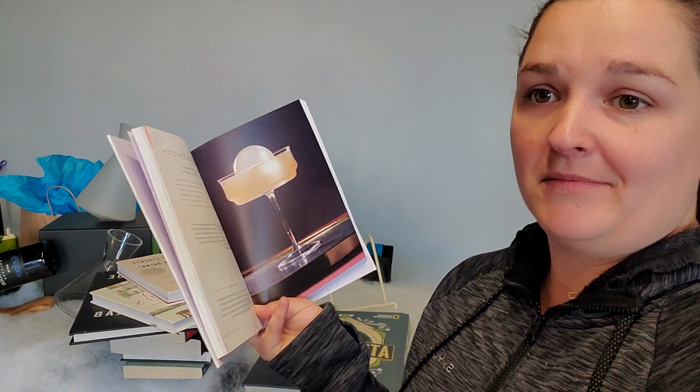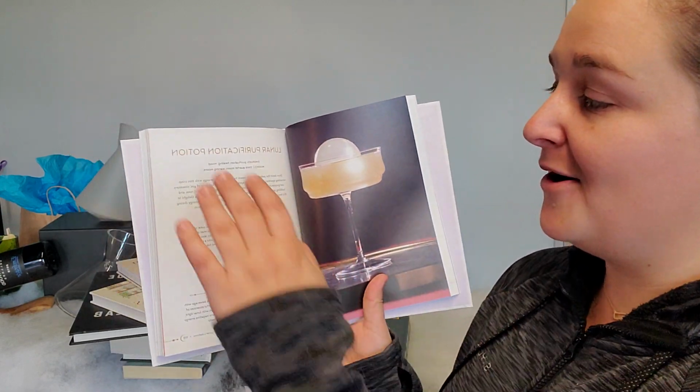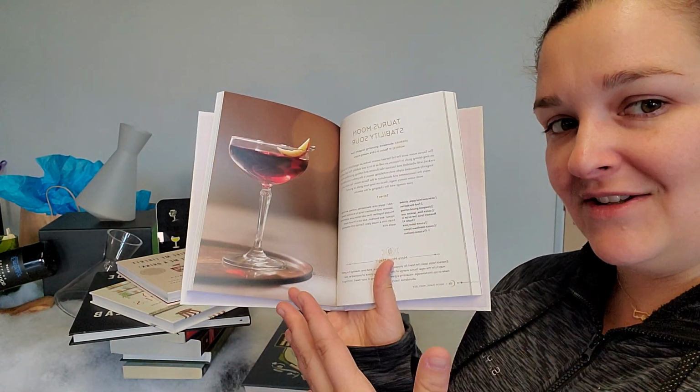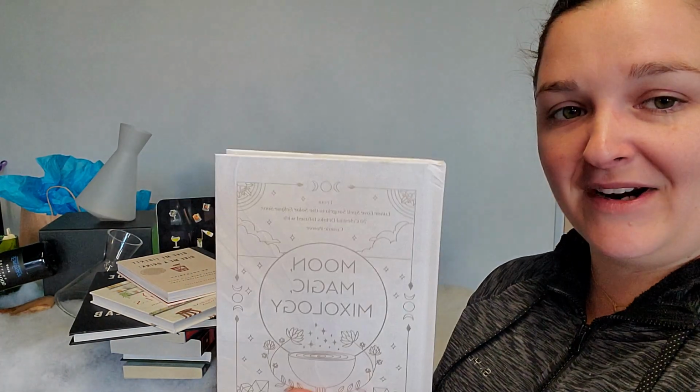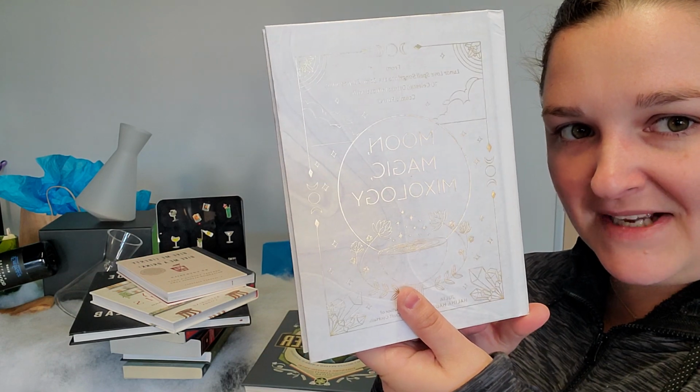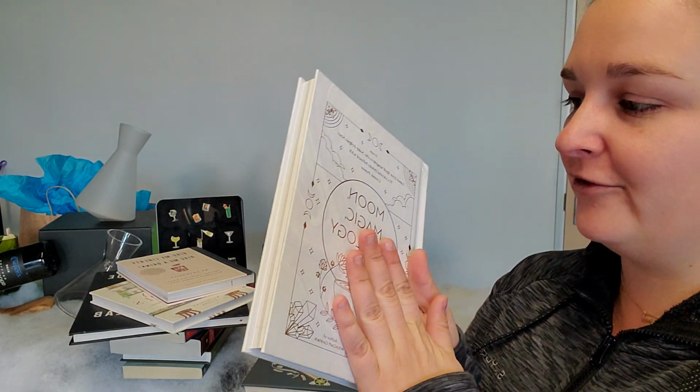So if you're into that kind of thing, which, you know, good vibes, I respect it, then this one is going to be really fun, especially for your kind of artsy people that you might know, that you want to get a little something extra to go with Christmas. There we go. Moon Magic Mixology. Absolutely beautiful little cocktail book.